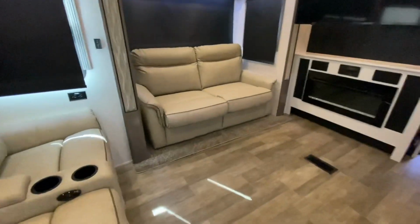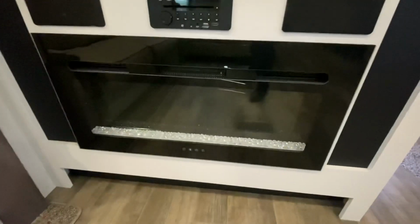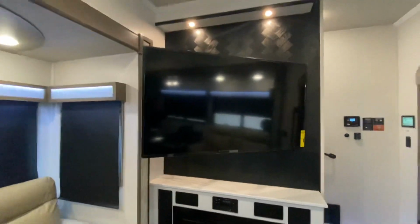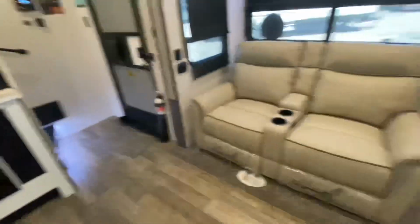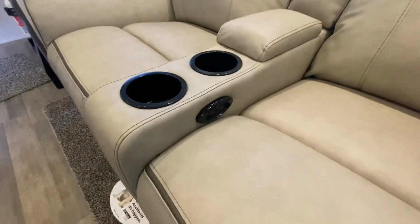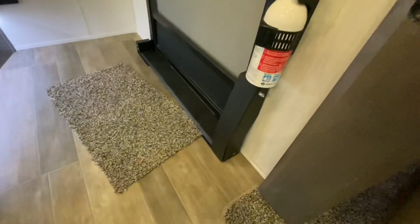Incredible. Okay, that turns into a couch. This throws out real heat on those chilly nights. Look at the size of that TV. I can tilt it, I can push it back, like so. So you can actually angle the TV this way, or angle it this way. Again, more theater seats, power operated. Wow. There's that spring-loaded step that I talked about.